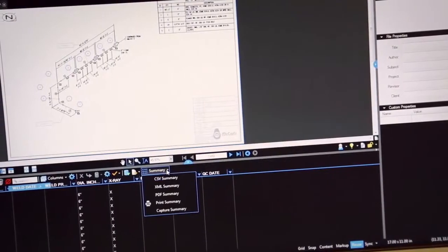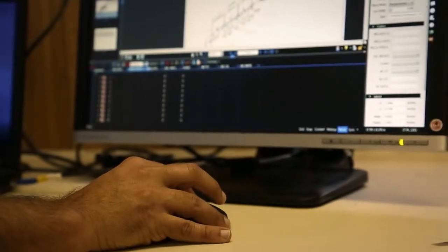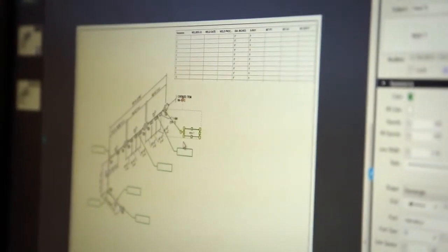We also use the markup summary at the bottom to create our traveler. That is one thing when I first got here. It was done on a separate sheet of paper in a separate program, and now we have since taken the traveler with Bluebeam Revu and added it into our actual PDF and been able to print front and back with that information right on the drawing, and that's one less item that we have to track down, have to print out.